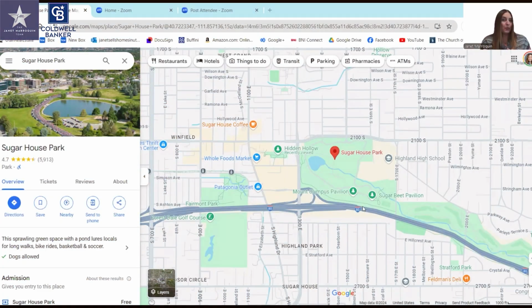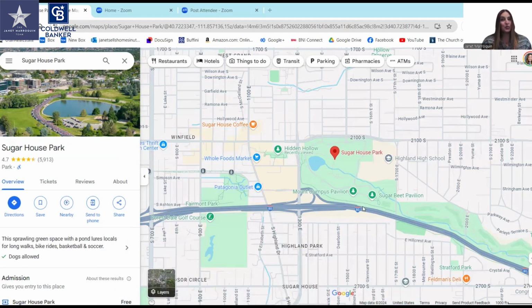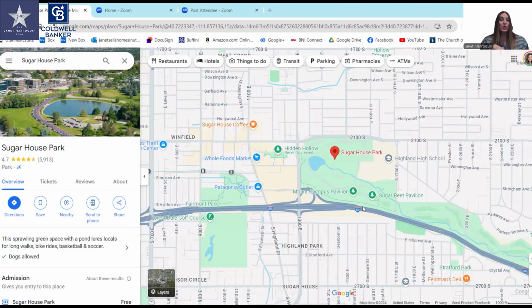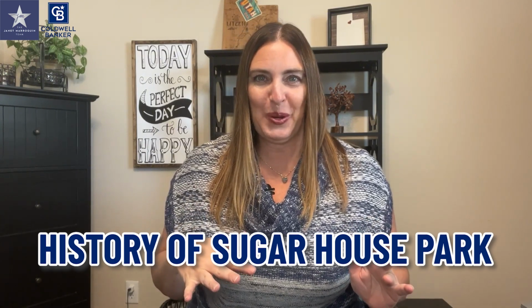So this is close up on a map so that you can see how that is just right off of I-15 East. You just jump off and Sugar House is just right there in the hubbub walkability of the area. So you will love that portion of Salt Lake City if you like to be the center of it all. Let's talk a little bit about the history of Sugar House Park. Guess what?